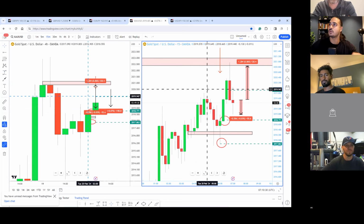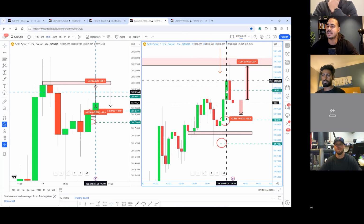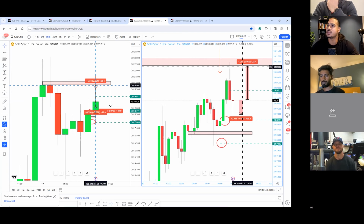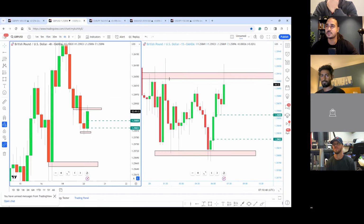I'm always wanting to get in sooner rather than later with the idea. So the idea has developed. If we push back into this area, I will look for sells again on gold, especially if we start rejecting as well here on GU.